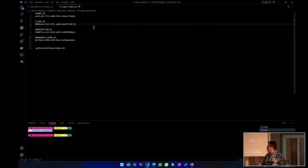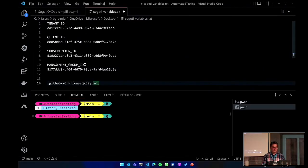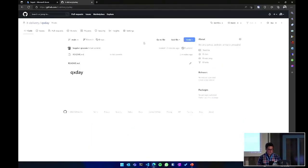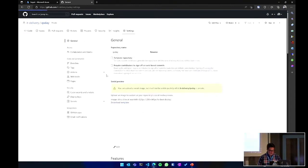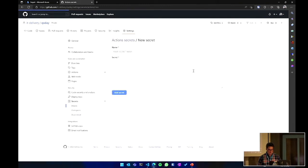And the question is, what do we do with all these? Well, we're going to save them at the repository level back in GitHub. So go to GitHub, go to this repo, and go to Settings, Secrets, Actions. We want to set a minimum set of secrets available only at the Actions level. So I'm just going to create here a few repository secrets.